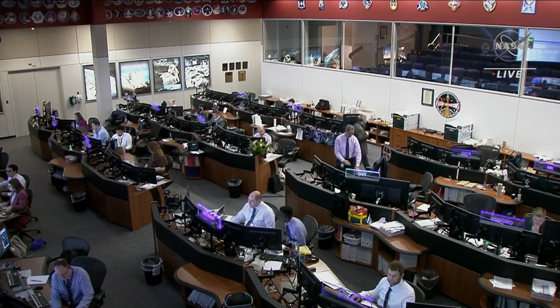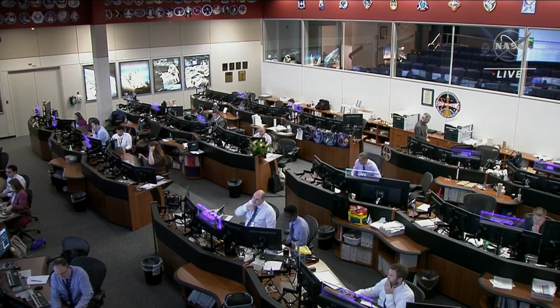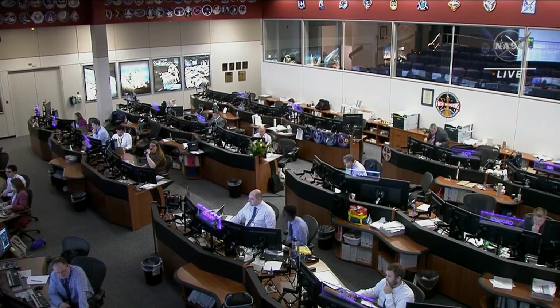Now, as the crew continues to step through those communication checks, everything looking good this morning as far as weather is concerned for the prime splashdown zone.